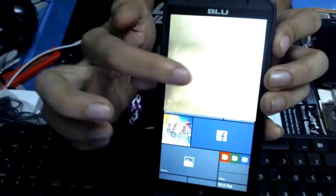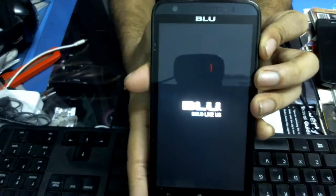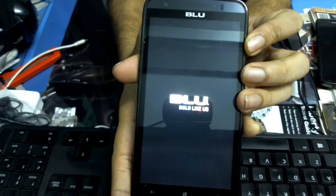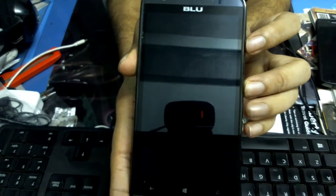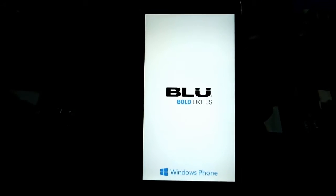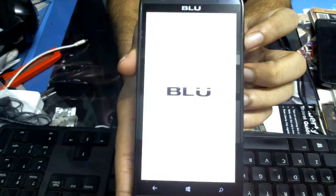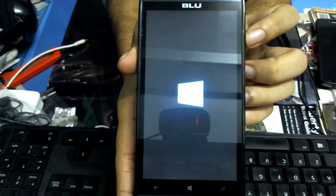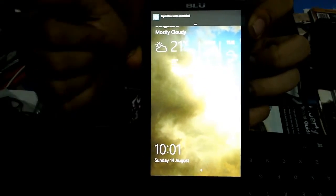Okay, so shut it down. It's a slide down to power it off. Okay, it's powered off, so I'll power it on again. There you go. It seems like the screen is flickering several times, like it was just deciding whether to start up or not. There it is, the Windows logo. That's it. It's up. It's powered on. Updates were installed. Great.